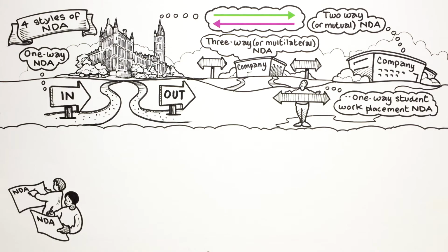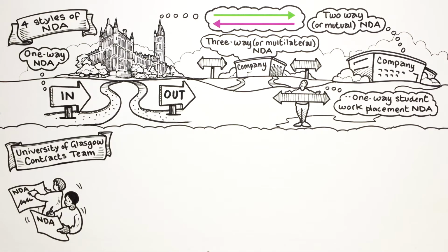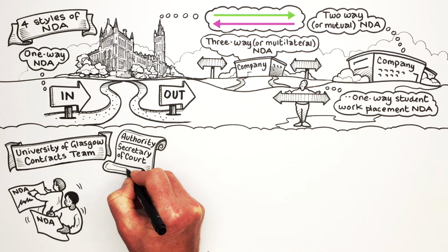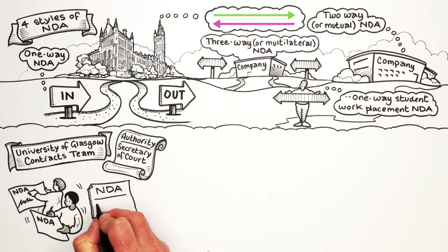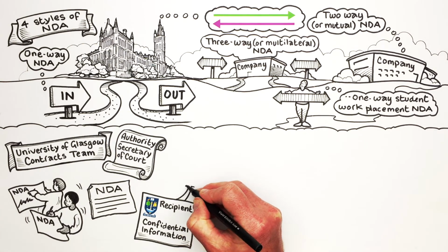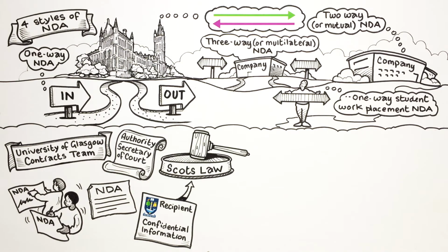NDAs can only be signed on behalf of the university by certain individuals in the University of Glasgow contracts team. The members of this team have delegated authority to sign legal documents on behalf of the Secretary of Court. Note that some NDAs can take the form of a letter and must have the university as the recipient of the confidential information. Please also take into consideration the choice of law. Scots law is preferred.